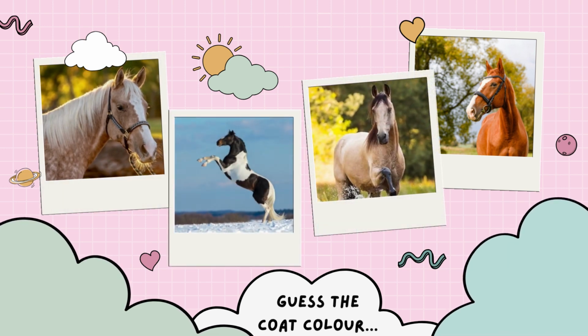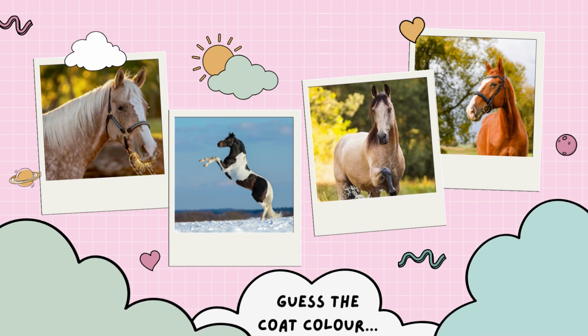Alright, so here we have a little guess the coat color. If you want to look at these for a second, check them out, and then I'll tell you the answers in a second. I'll give you a minute.